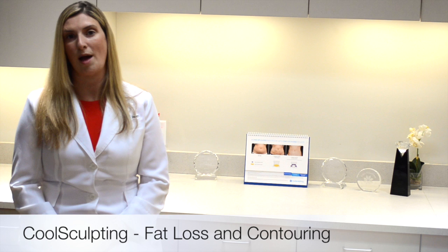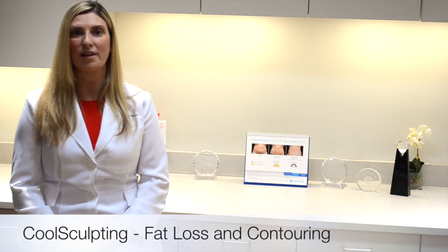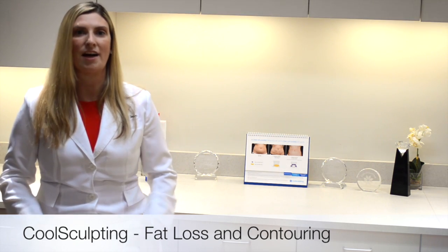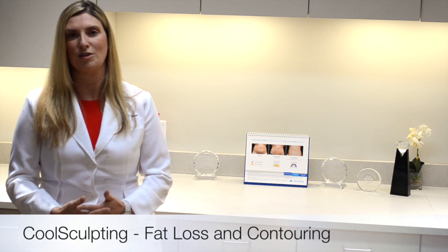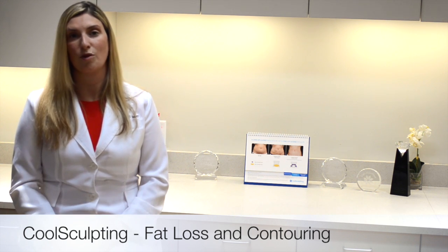The other great thing about the new applicators is that we're going to be able to treat places that we haven't been able to treat before. One place that women come in for a lot: backs of arms, sides of thighs, inner thighs, areas that I just haven't been impressed with the results up until now. And so I'm really excited to offer these new applicators because I think the results are going to be a lot better.